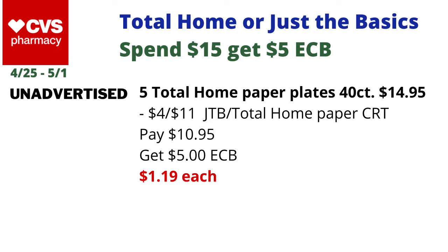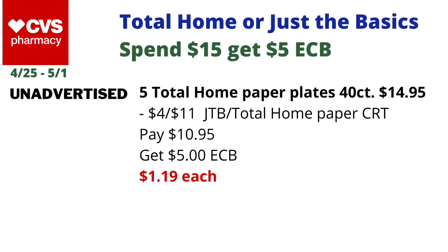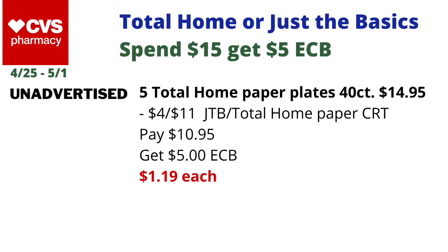So if you are in need of, say, paper plates, you could pick up 5 of the Total Home paper plates, the 40 counts. They are priced for just $2.99 each. 5 of them will total $14.95. Use a $4 off $11 Just the Basics or Total Home paper CRT. You'll pay $10.95, get back $5 in ECBs, making the final cost just $1.19 each.